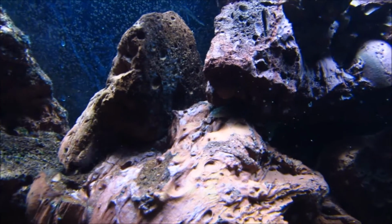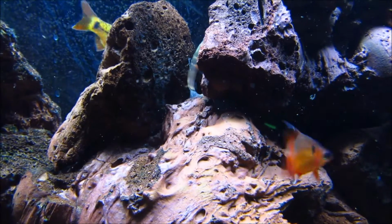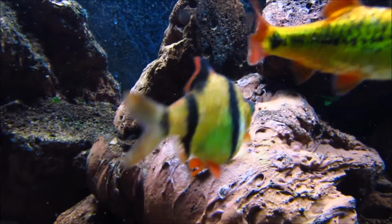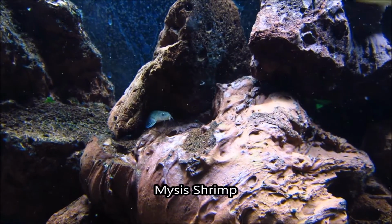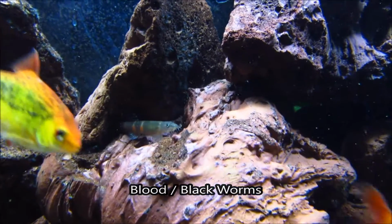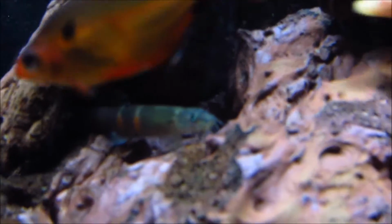It's super easy to get into the habit of just sticking with the same old dry food every day, but I highly encourage you to try different foods. If you have only ever fed your fish dry flakes, I highly recommend picking up some frozen mysis shrimp or frozen bloodworms. If you can get the live worms, even better. And see how your fish react.